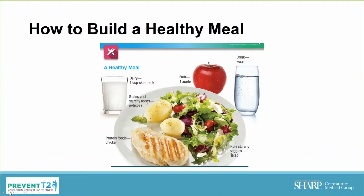One fourth is composed of your lean protein. I don't see any skin because the skin of the chicken contains a lot of fat. You don't want that to be a part of the healthy meal. Rather, you want lean protein, and an example in this plate is chicken. Another one fourth of the plate is grains and starchy foods such as potatoes.